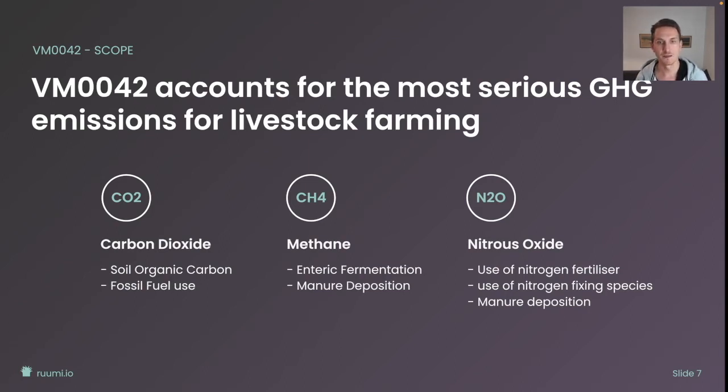The second gas is methane. Here we're including enteric fermentation, so from the digestion of your livestock, and manure deposition when your animals graze. Those 2 will probably not change much during this project if your livestock stays the same. And in fact, the productivity of your farm cannot decrease by more than 5% throughout this project to ensure food security. The last gas is nitrous oxide.